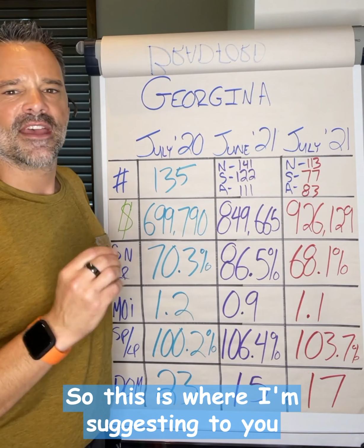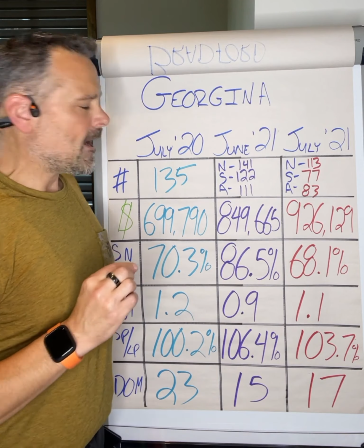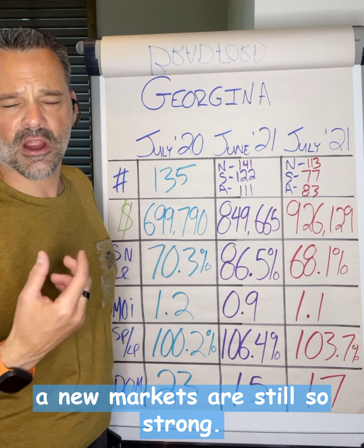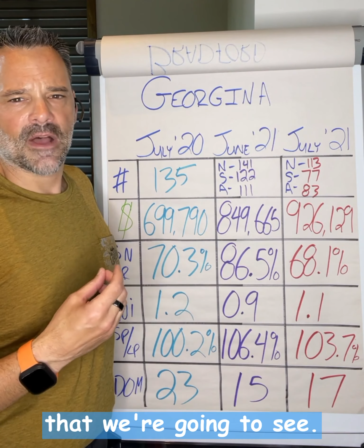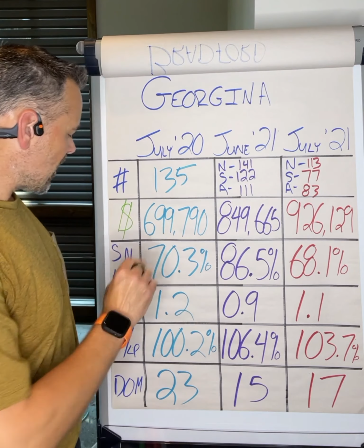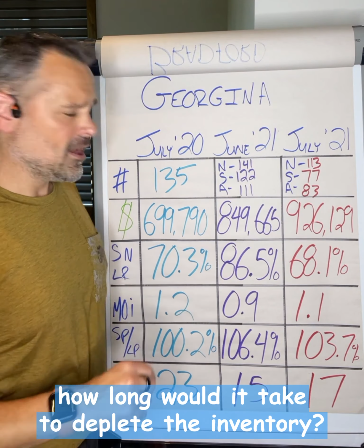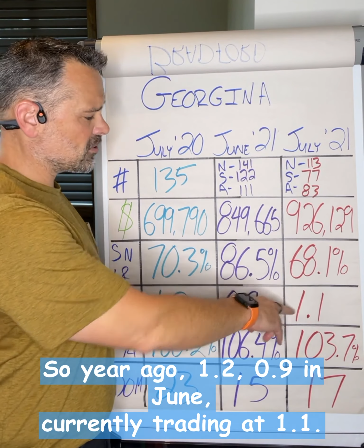So this is where I'm suggesting to you that the market has actually slowed a little bit through the month of July. I wouldn't necessarily suggest that this is an overall trend, because the surrounding markets, like East Gwillimbury and Newmarket, are still so strong. I think we'd want to see that consistently through 60 to 90 days. Months of inventory remaining tells us that if no other homes came on the market after today, at the current rate of buying, how long would it take to deplete the inventory? A year ago, 1.2, 0.9 in June, currently trending at 1.1.